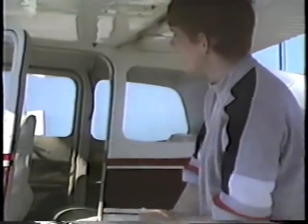You definitely don't want to have water in it. That happens from when you put the plane away, you get condensation inside the tanks. And really you should keep the tanks full when you put a plane away.